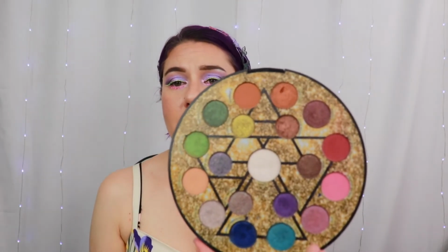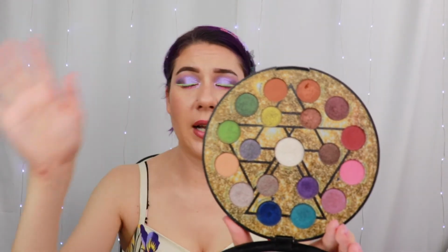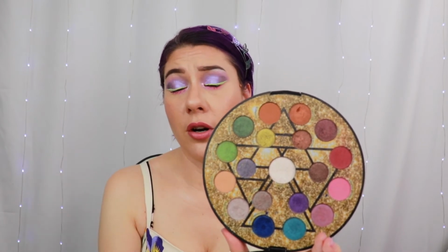Mine are looking very dusty because for a while before I had all this set up, I was actually using this palette just for the mirror because it was easy. So I would just leave it on my table. I've got a cat hair on my nose. I would just leave it on my table, and yeah, so my shadows are looking kind of dusty. They're not looking their best. But there's just nothing in here that is super unique and super like I must have it.